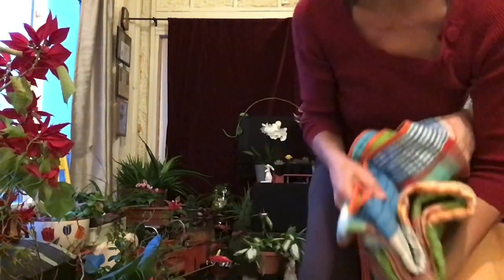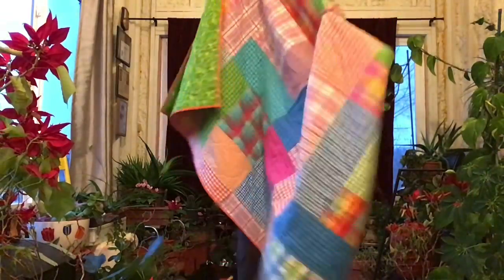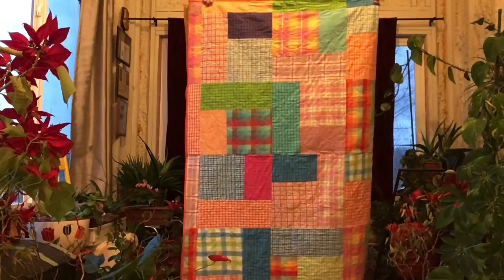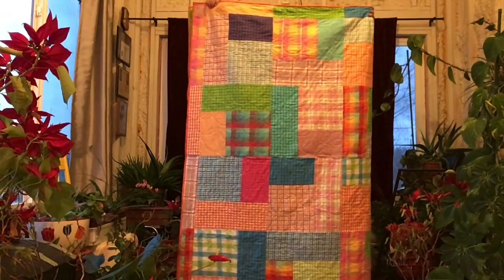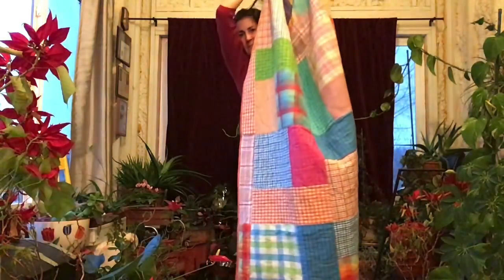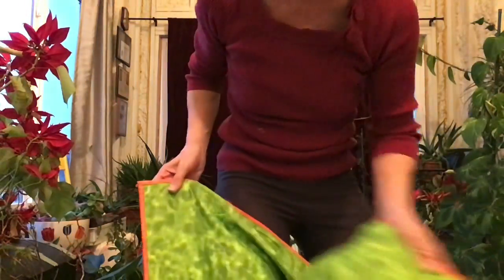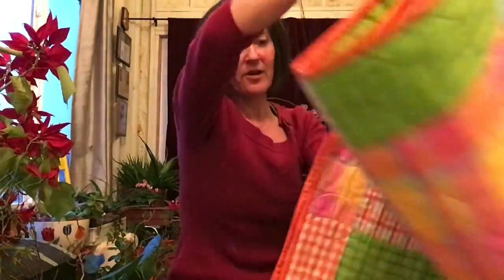The next one is a little bit smaller. This is actually a flannel quilt that does not have minky on the back. This is just squares also. Circles are her pattern on this one. I really do like her palette of colors that she uses. She's got a great eye for color.